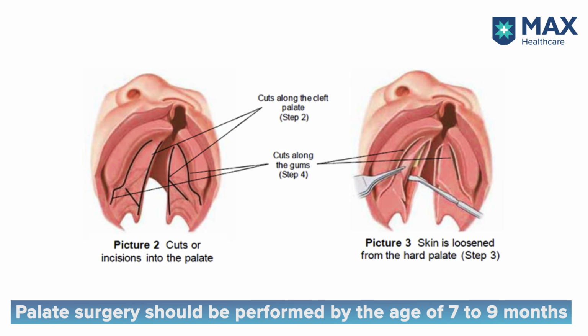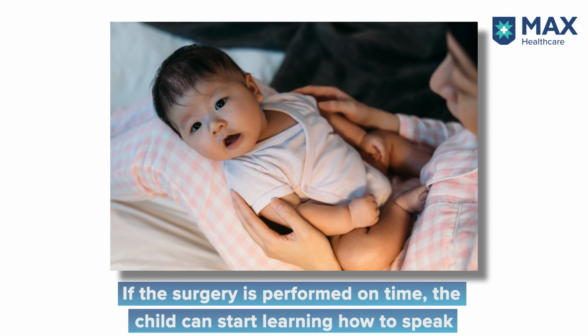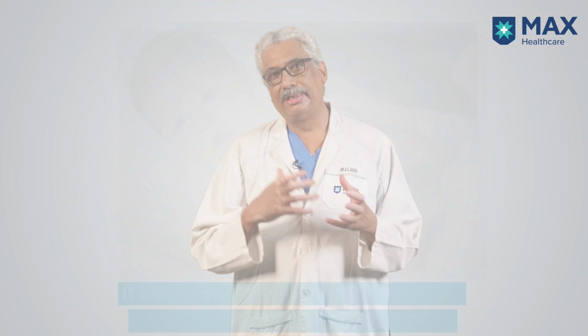At 7 to 9 months of age, we do the palate repair. It's important that we do it at this age because palate repair is responsible for speech. And at a year and a half, the child starts to babble. Now, babbling is the first step to learn how to speak. And at 1.5 or 2 years of age, you'll see the child speaking. So we need to do the palate repair at the right time for speech to be normal.